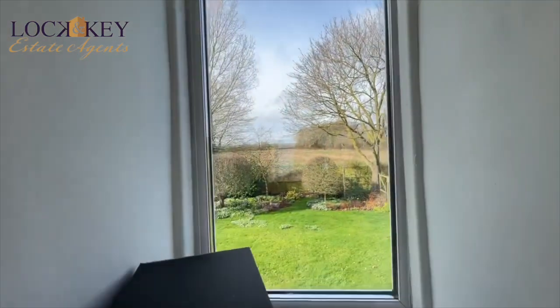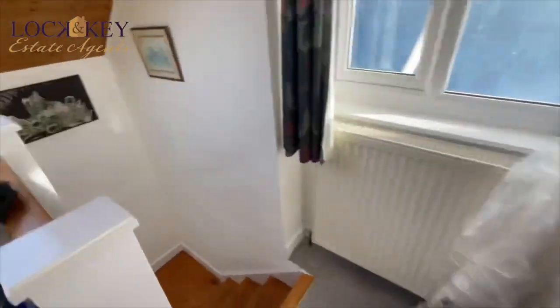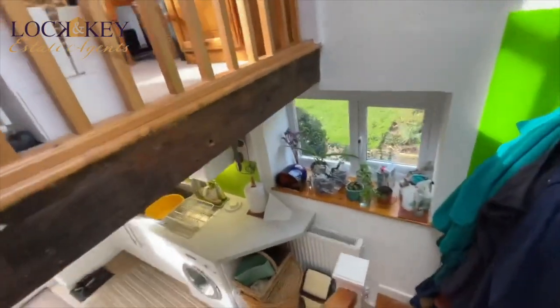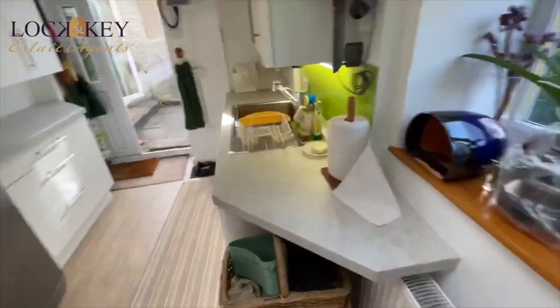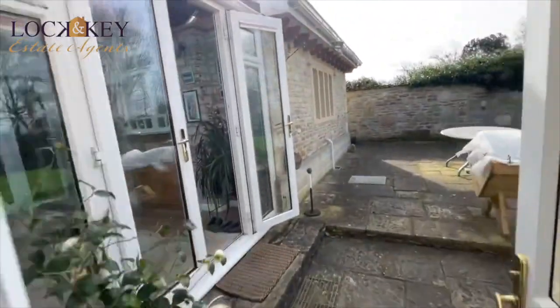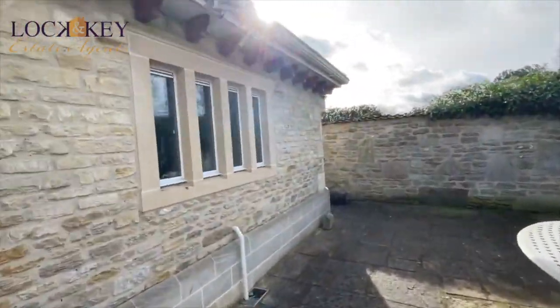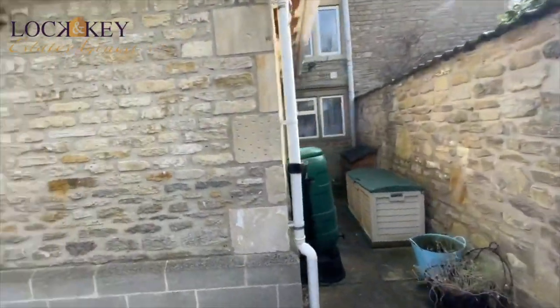And then, like I said, very impressive. Come back down. And then we're going to go into this plot. There we go, and out I come. Just look at that lovely brickwork there. Just want to walk around here for you. Let the camera do a bit of the talking.